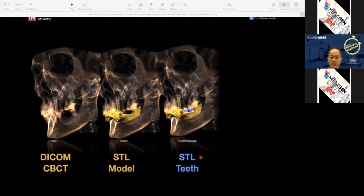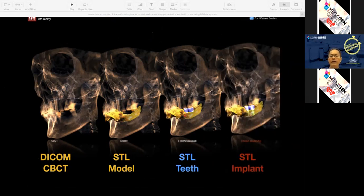In order to do that, we can use a CBCT with a digital eye, and we can also use the STL, where we take a model together with a scan. After that, we also do an intraoral scanning of the teeth, and finally we can produce an STL precision. Therefore, using this hybrid file, we now plan our implant positioning, which means that our precision error is down to only 10 to 30 microns.